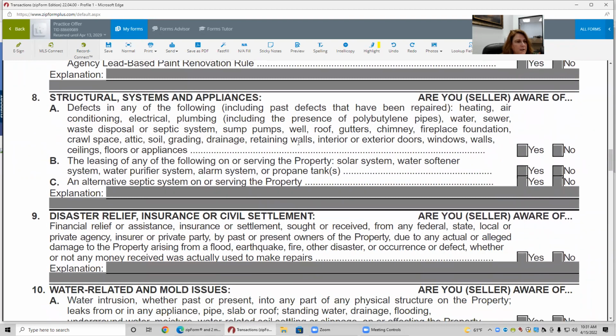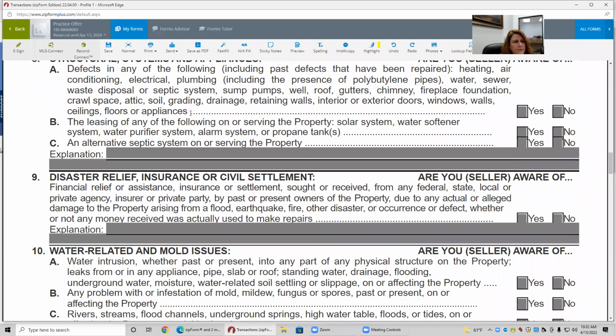So here they're asking about the structural systems and appliances, and it's pretty important to read all these to your client: heating, air conditioning, electrical, plumbing. If there's any yes answer on this, please make sure that they're noting it. If you need an additional page, you can certainly attach that.